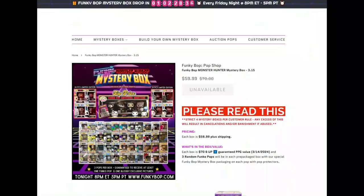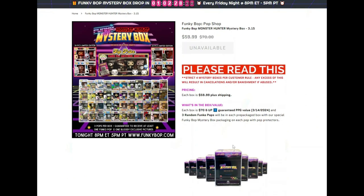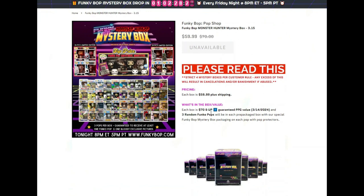So let's go over and pull up some details before we bust into this box. All right, so here we go. Monster Hunt mystery box. They were $70. They marked them down to $59.99 plus shipping. Each box is $70 and up, guaranteed value. And three random Funko Pops will be in each packaged box with our special Funky Pop mystery box packaging on each pop with pop protector. So that kind of covers it up so you don't know what you're getting, which is really cool. I really like that they do that.